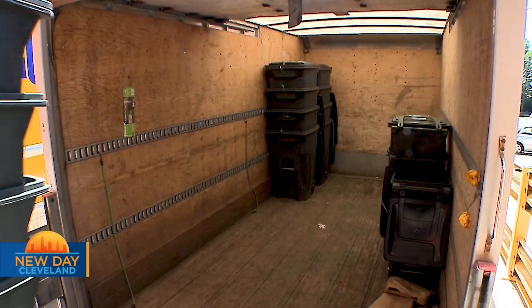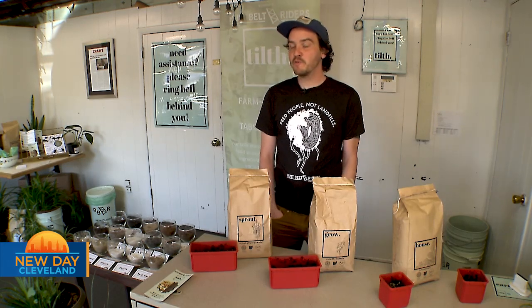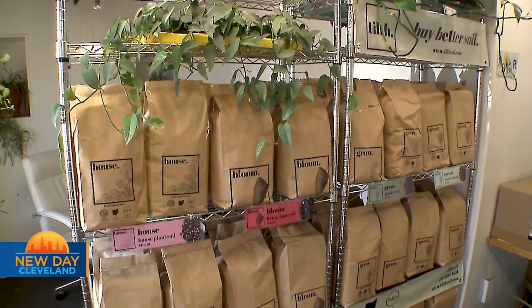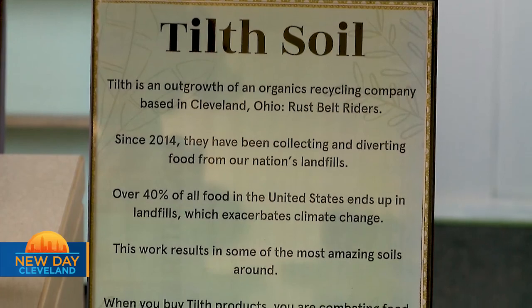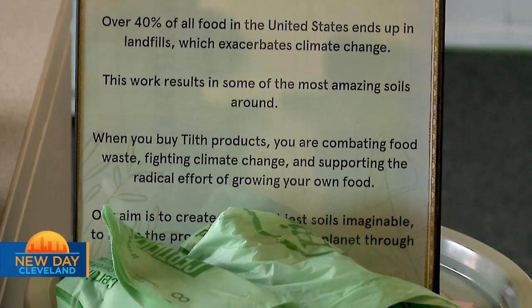After we collect that material, we then process it into the products that you see before you, which we market and sell as Tilth Soil. Tilth Soil is a line of certified organic soils used for potting mixes to houseplants to help people keep their plants healthy and happy.